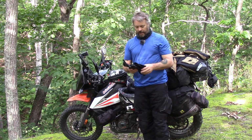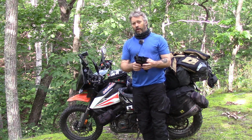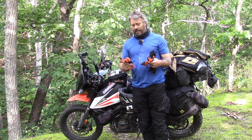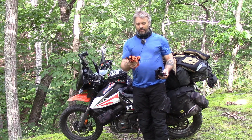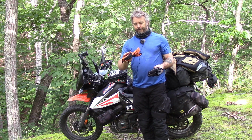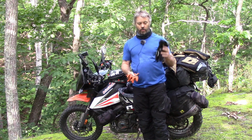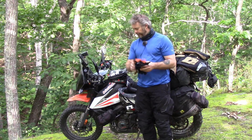Glove wise, I just have some Alpine Stars street gloves that I primarily wear. If I know I'm going to be doing a lot of off-road riding, then I will put on a pair of motocross mountain bike gloves that I have, just because they're a little bit lighter and there's a little bit more dexterity in these than a road glove. And usually by then it's hot, and these are cooler than a full leather glove. So that's what I do for glove wise.